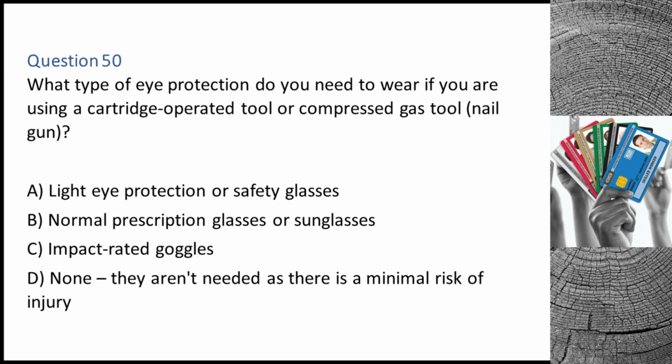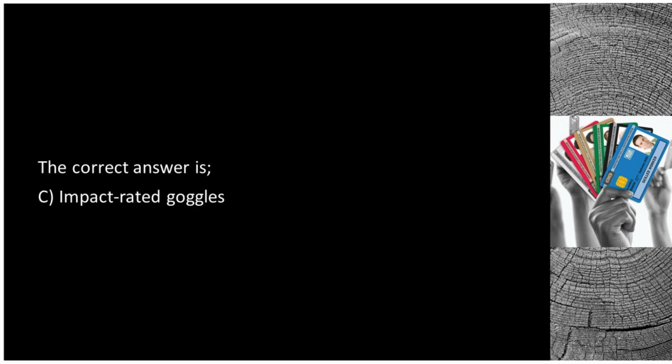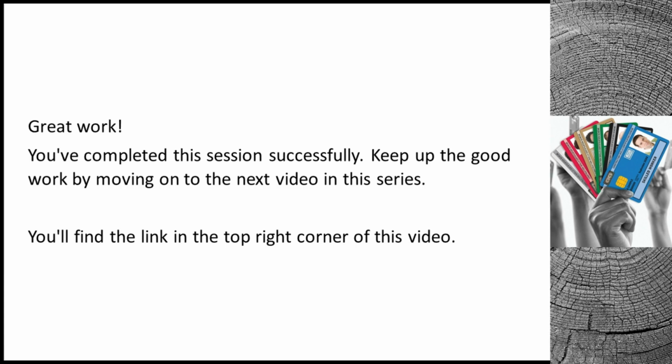Question 50. What type of eye protection do you need to wear if you are using a cartridge-operated tool or compressed gas tool, nail gun? A. Light eye protection or safety glasses. B. Normal prescription glasses or sunglasses. C. Impact-rated goggles. D. None. They aren't needed as there is a minimal risk of injury. The correct answer is C. Impact-rated goggles.